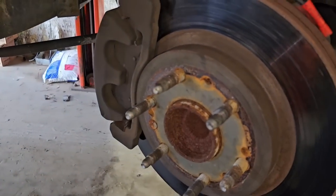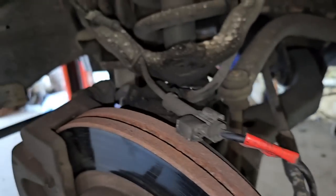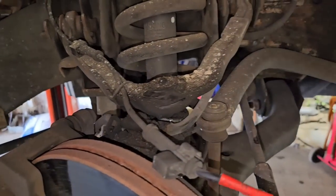It wouldn't be that clean if it was. At least I wouldn't think it would be. But it is a down south car, so anything is possible. But judging by this wire, I'm going to say that no, that's a replacement hub. All right, let's get this switched over.